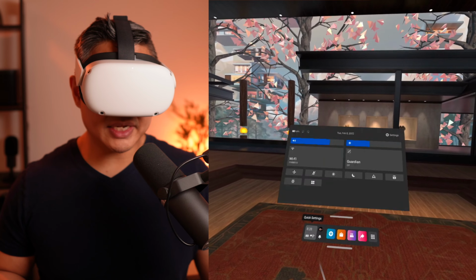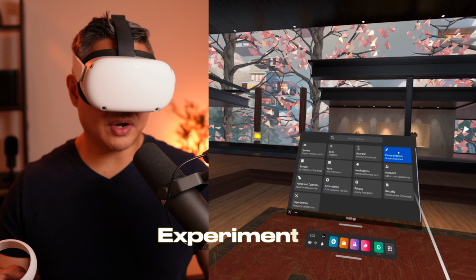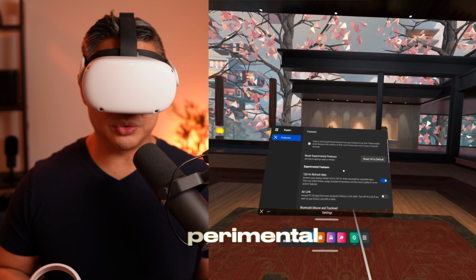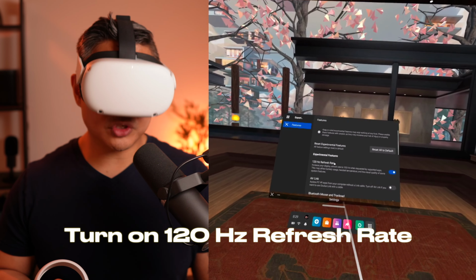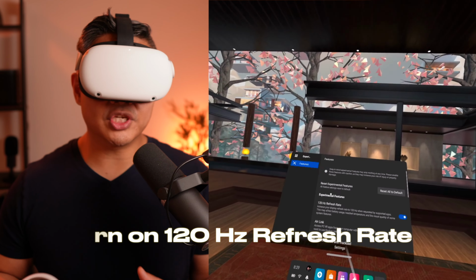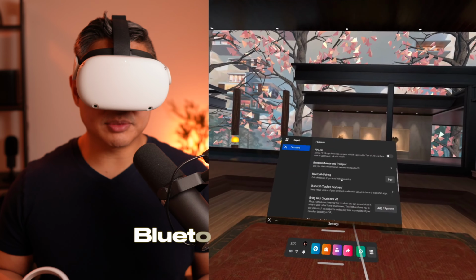So if I go to the settings here, into quick settings, and to settings here on the far right, under experimental, there are a few things that you can do. A couple things that I would do right away is turn on 120 hertz refresh rate. I think that will help, especially when you're using your remote desktop and using Immersed, as well as Bluetooth pairing.